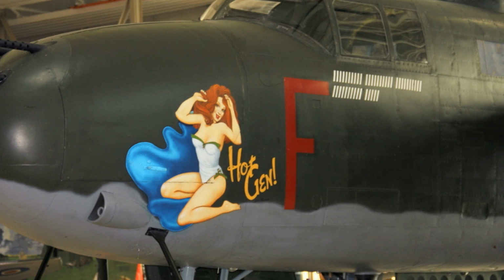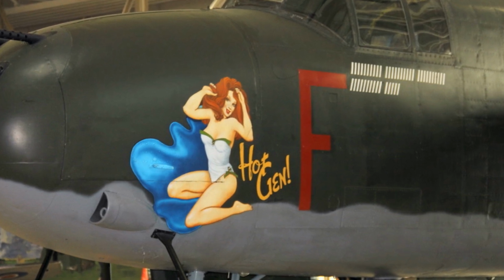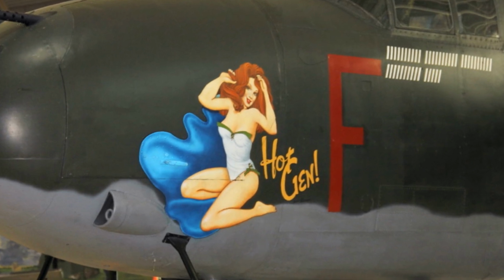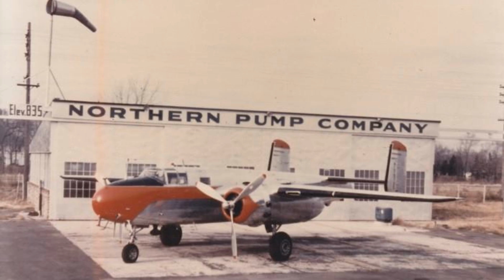The Canadian Warplane Heritage Museum's B-25J, known as Hot Gen, was built in Kansas City in 1945 but never saw active military service. It flew as a civilian transport for years and then was spotted abandoned at Wilmington Airport, Delaware in 1975, where it was acquired for the museum.